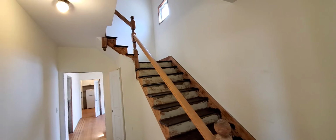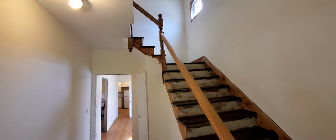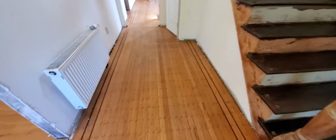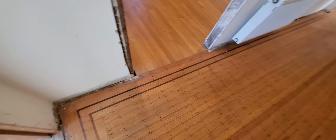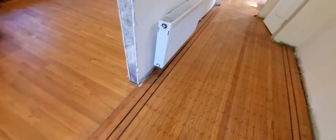It's very pretty. It feels more open than I expected in a little house like this. So this would be some carpentry work here. Looks like they're working on restoring the original floors. Beautiful. It's got the inlay. So you can see this gap here, it needs the baseboards, the lower moldings.